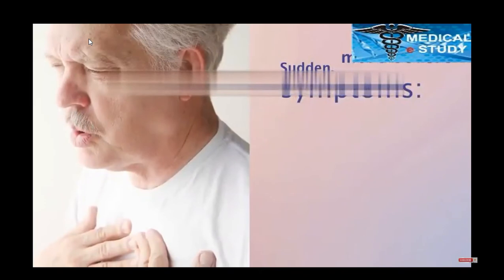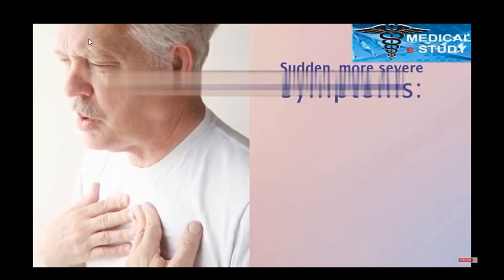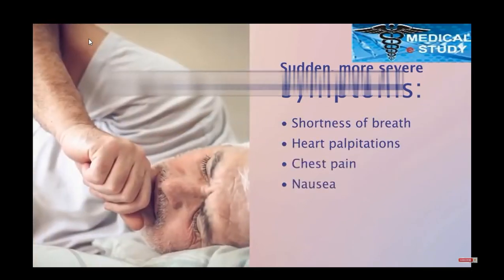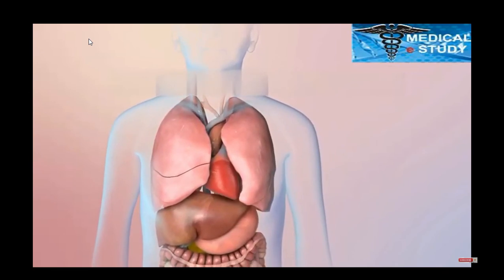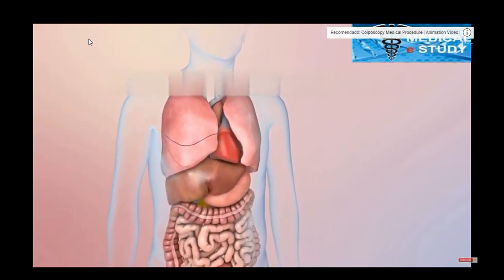More severe symptoms that happen suddenly and require immediate medical care may include shortness of breath, heart palpitations, chest pain, nausea, or vomiting. The body needs to keep the right amount of potassium in the blood for nerves and muscles, including the heart, to work normally.